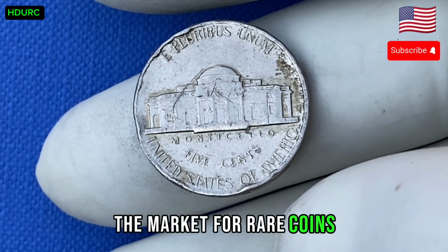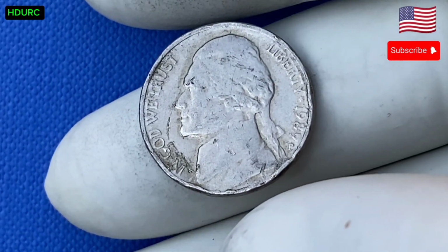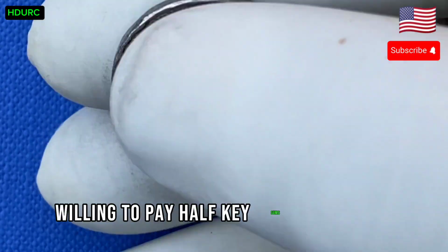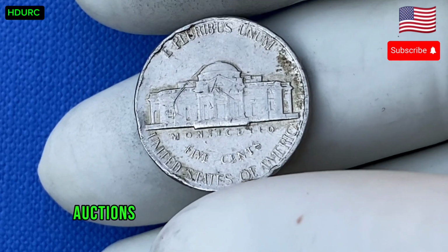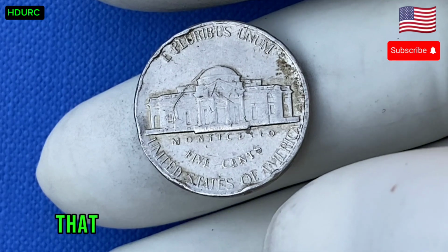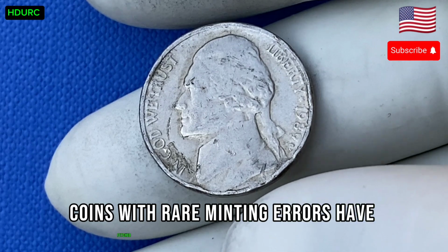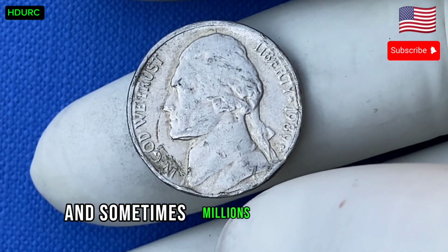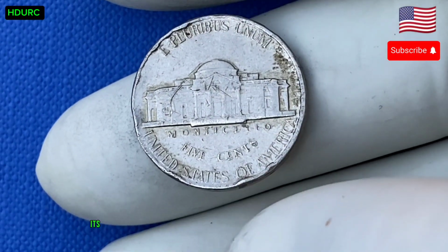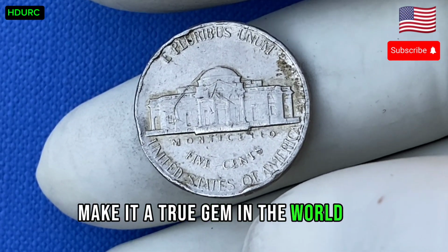The market for rare coins like this isn't just collectibles, they're also significant investments. The numismatic market is a thriving industry, with collectors and investors willing to pay hefty sums for unique and valuable coins. Auctions are a common platform for selling these treasures, often resulting in fierce bidding wars that drive prices to staggering heights. Over the years, coins with rare minting errors have fetched hundreds of thousands, and sometimes millions, of dollars at auction. The 1989 nickel is no exception. Its rarity, historical significance, and near-perfect condition make it a true gem in the world of numismatics.